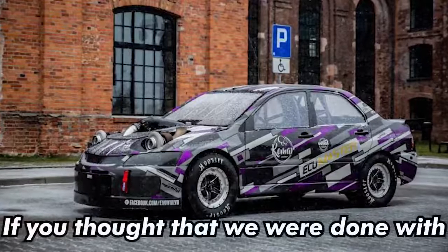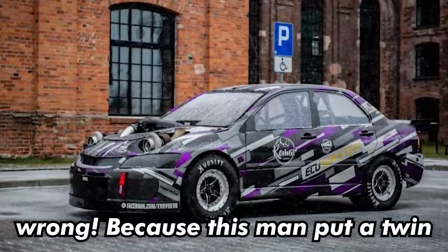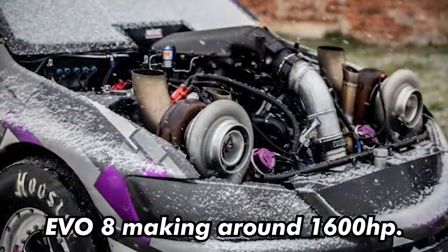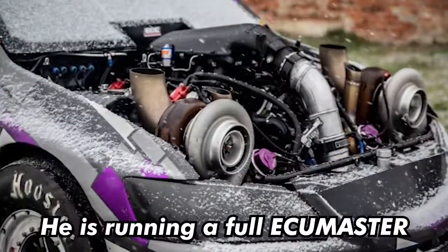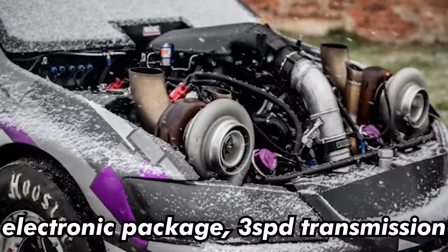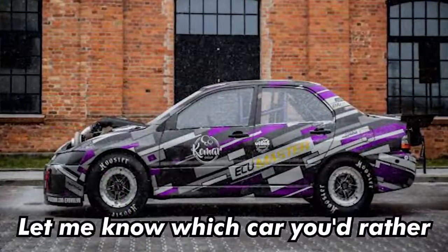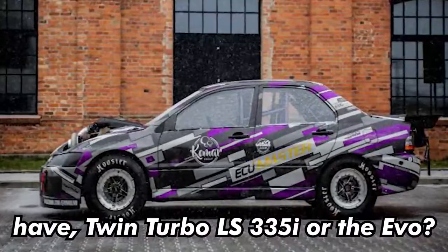If you thought that we were done with the twin turbo LS engines, you are wrong, because this man put a twin turbocharged 427 LSX engine in his Evo 8, making around 1600 horsepower. He is running a full ECU Master electronic package, a 3-speed transmission, and beats the quarter mile in about 7.9 seconds. Let me know which car you'd rather have, the twin turbo LS 335i or this Evo.